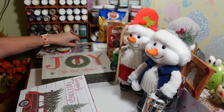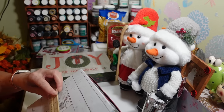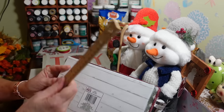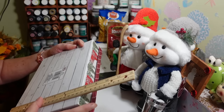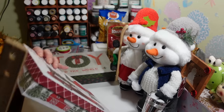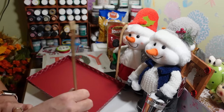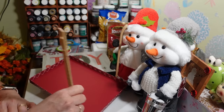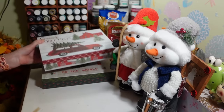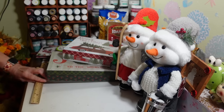I don't know how big they are, let's see. I didn't even tell you how big these are. Does it say before I have to measure here? Nope. So these are about 10.5 inches by, if I hold my ruler straight, 7.25 inches. And let's see how deep these are. They're not real deep, but a little over 2 inches, just a hair over 2 inches. So you could put all kinds of cutesy things in there, even store some of your craft items in there for the next year and put them away.